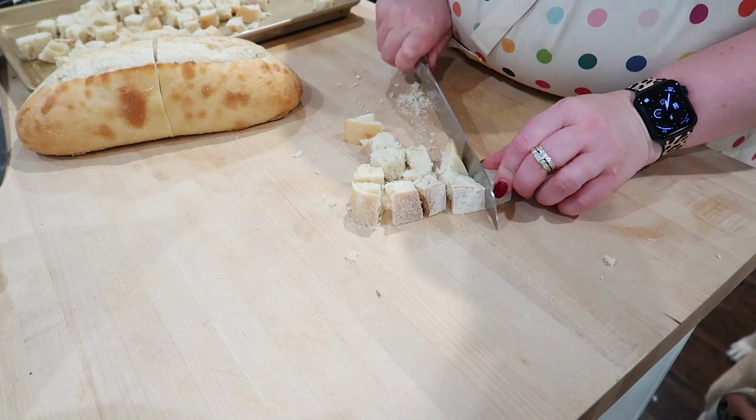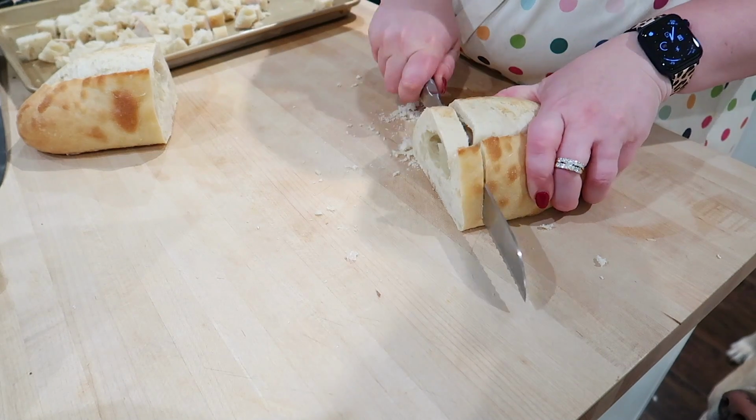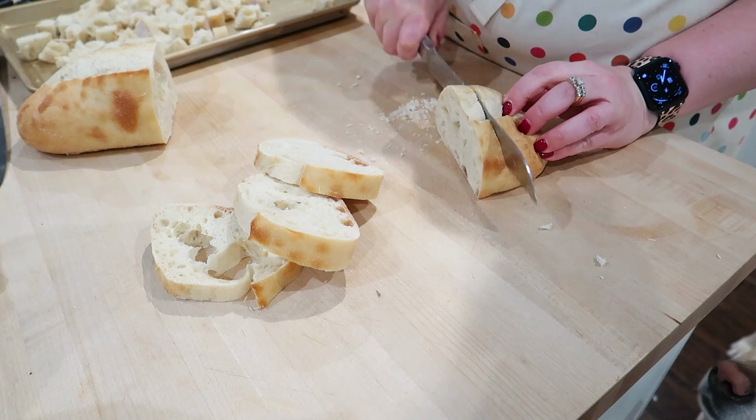I don't know, do you guys call it stuffing or dressing? I always call it stuffing, even though I know I'm not really stuffing my turkey with it, but okay. Let me get this chopped up. You want it in about 1-inch cubes.